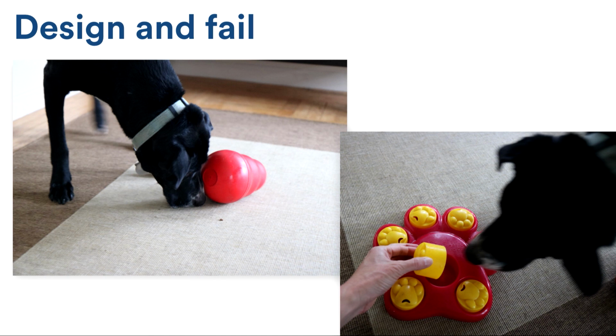Here are a couple of examples of designing and failing. So this red item here that the dog is nosing is a certain kind of dog food puzzle where I have to unscrew the top, put some pellets in there, put it back together, and I set it on the ground, and the dog pushes it all over the place. There's a hole in the side, and pellets come out. This results in the dog licking the entire floor in the house. And it is so loud on my hardwood floors that you can't have a conversation when the dog is eating. This just isn't going to work for us.